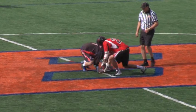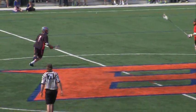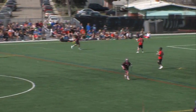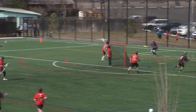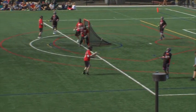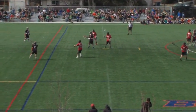Sets, and there's the whistle as the face-off starts. And that's going to be Boise State coming up with possession of the ball. Number 1 trying to find a man on the far side, finds one. Moving it up, trying to gain possession closer to the net, and there it is, swinging it across behind the net. Number 6 with possession, so passing it into the fresh legs of number 5.